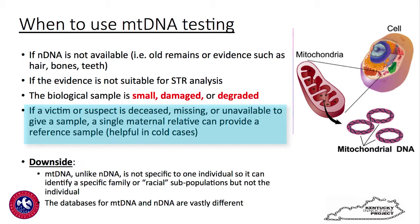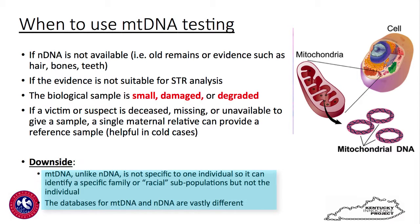But there are some downsides. Unlike nuclear DNA, it's not specific to one individual. Rather, you are finding a specific family or a racial subpopulation rather than just that one single person. And the databases for the mitochondrial DNA and the nuclear DNA are very, very different.